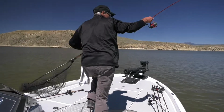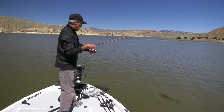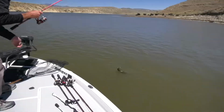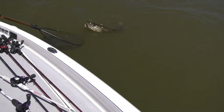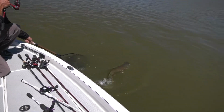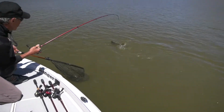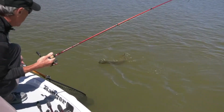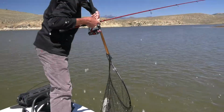Hey. Okay. Now we're gonna see how graceful I can be with him. And I think with him being a pike and being as graceful as I can, easy, come on back over here, buddy. This is my regular smallmouth bass rod. Come here, buddy. That's how you do it.